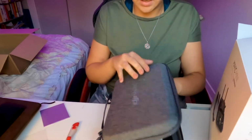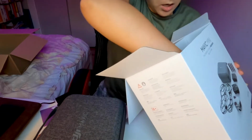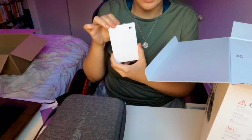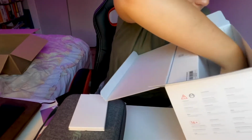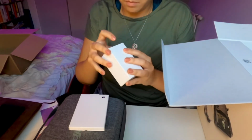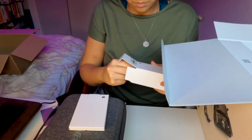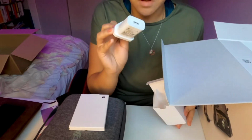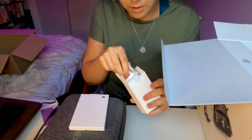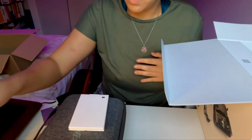Let me just put this back in here. Which then means that in here, in the rest of the box, this is your little information leaflet that comes in here. Everything's packaged up really nicely. This is your other batteries, I believe. No, it's not, something else. Oh, this is your little plug. I love these plugs. These are so expensive, so it's always nice to get extra ones. I've got a couple in the house and I've honestly just got a store of those plugs.